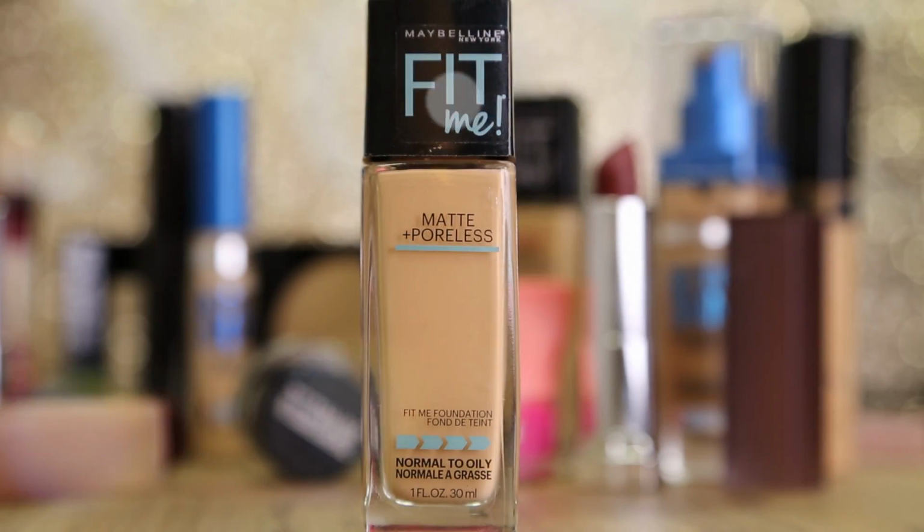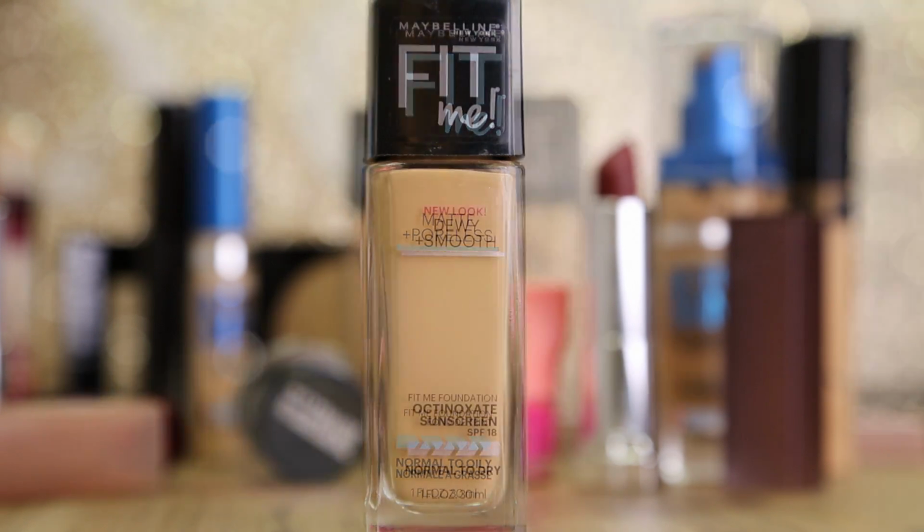For me, I'm constantly reviewing products, and when I find stuff that works incredibly well, it is really easy to spot what doesn't work, because if it doesn't reach that standard, then I'm just like, it's not good enough. I don't even want to play with that. So this one just didn't work out for me, but I have to say the Fit Me, both the matte and poreless and the dewy smooth, are so good.